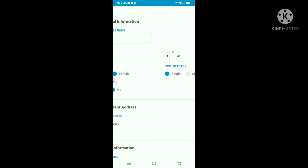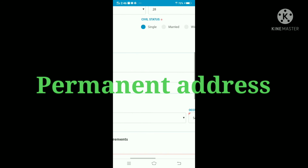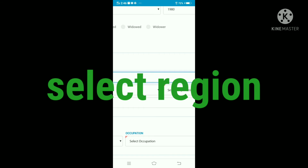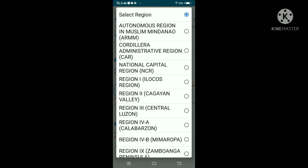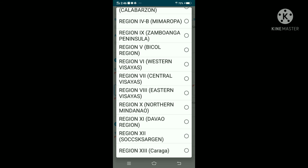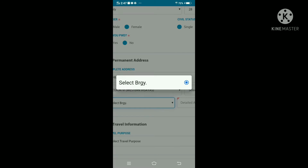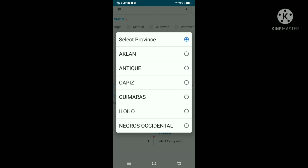So, okay. Permanent address. Complete address, select countries, select it. Of course, Philippines. Select region. Select region, of course, region 6. Region 6. Western Visayas, region 6, because I am in Iloilo, guys. Okay. Select barangay. Province, of course, Iloilo.